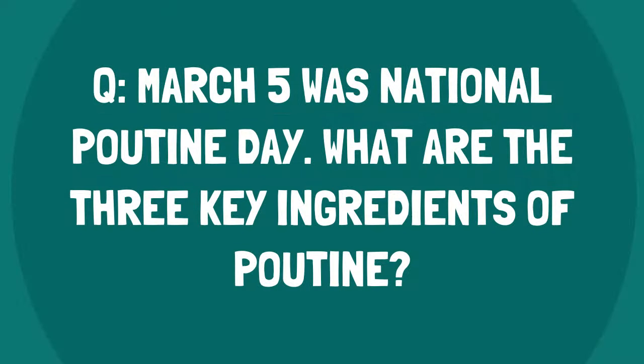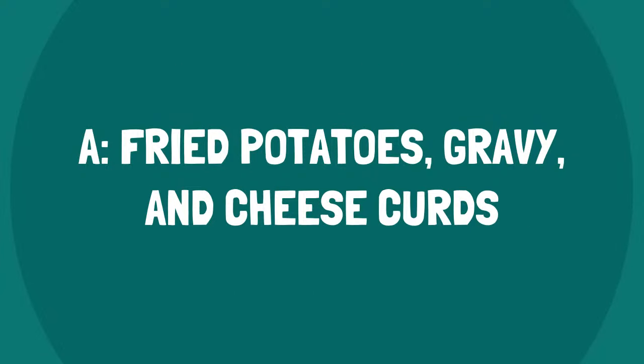I haven't forgotten our trivia question. March 5 was National Poutine Day. What are the three key ingredients of poutine? And as suspected, a lot of you got this right. I'm going to scroll up. But the answer is fried potatoes, gravy, and cheese curds.